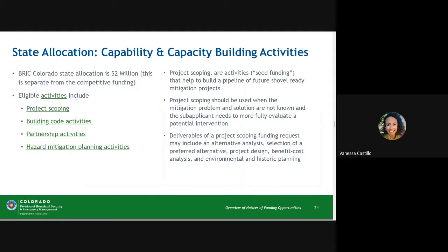So the state allocation. This is that small bucket that I was talking about. The state of Colorado has 2 million. And again, that can be used towards small mitigation projects as well as the capability and capacity building activities. And I've listed what those eligible activities are here. That includes project scoping, building code activities, partnership activities, hazard mitigation planning activities. The project scoping, I think, is the most interesting of the bunch. This is essentially seed funding.